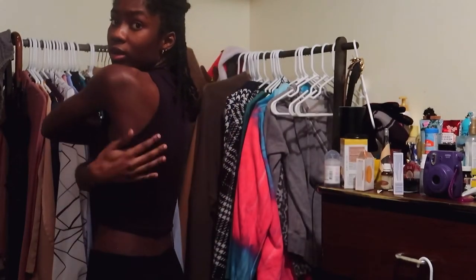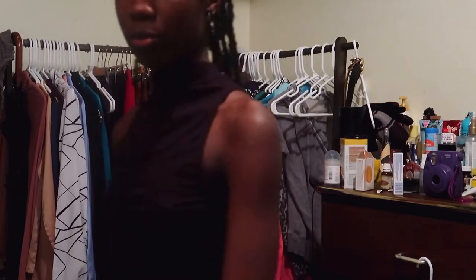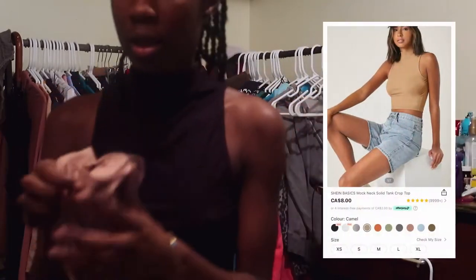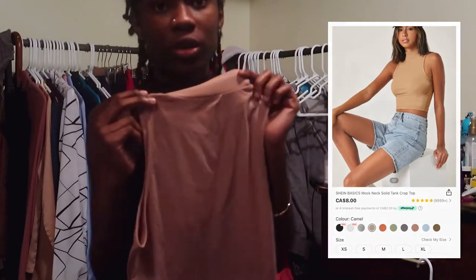So I got this one, and they fit pretty snug, which is great. I think this is obviously an extra small. There's no way it would have fit this close if it was not an extra small. And then I got the same thing in a tan color. So I'll put the tan on so you guys can see. Okay, so here's the second one.